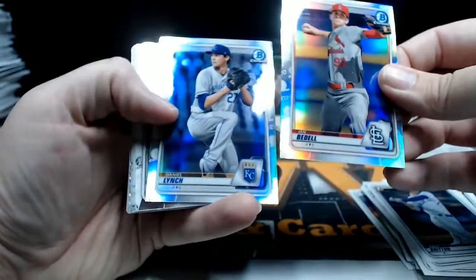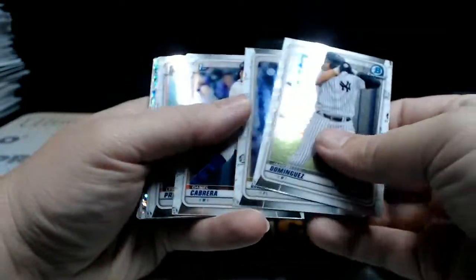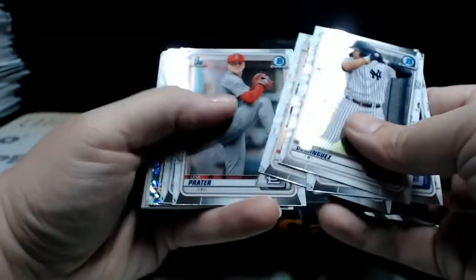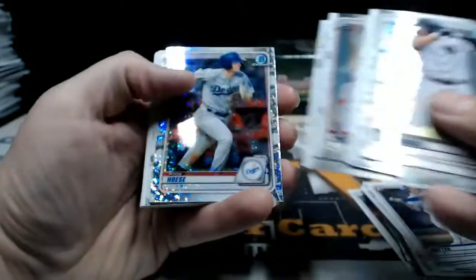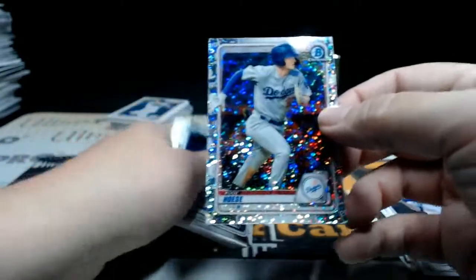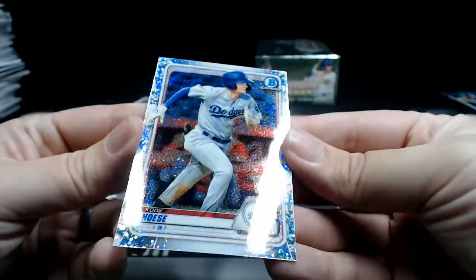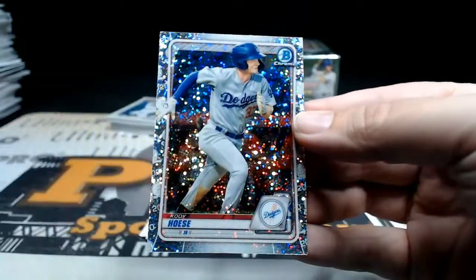Bedell and Lynch refractors. Dominguez, Lynch, Cabrera, Prater, Vaughn. And then how about this? A little sparkle action. Cody Hose, whatever, I'm not sure how he pronounces it. Either way, that is a nice card going out to the Dodgers.